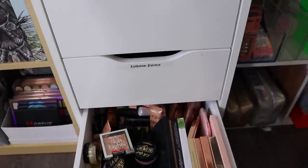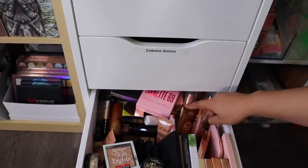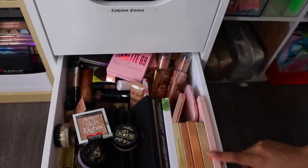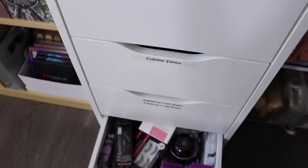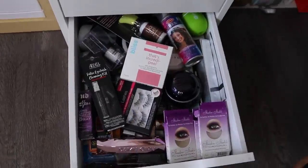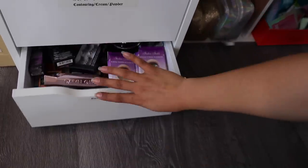Then in here is my highlighting and contouring. So we got Revlon, LA Girl, Ulta Cosmetics, Annette, L'Oreal, CoverGirl, Maybelline, Essence, Measurable Difference, Morphe, Physicians Formula, bunch of faves. I don't know if you guys can tell or not, but I'm obsessed with highlighter. And then down here is just my backup drawer. I have my shadow shields, some Halloween stuff, and just things that I haven't tried yet and I just need to get to. And yeah, so that is my drugstore one.